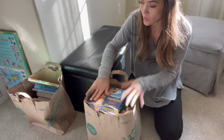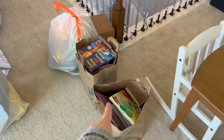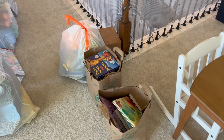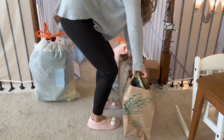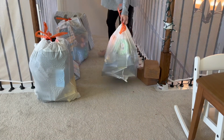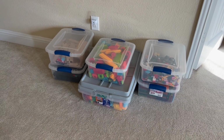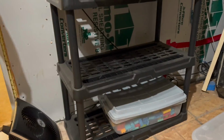All right, 2 full bags of books to donate. This is all trash right here. These are 3 bags of donate that are going to join the 2 bags of donate already in my car that I gathered before I went to Target and Walmart. So this is all leaving the playroom. And this is going back into the attic, and I will occasionally swap it out with what is over here.